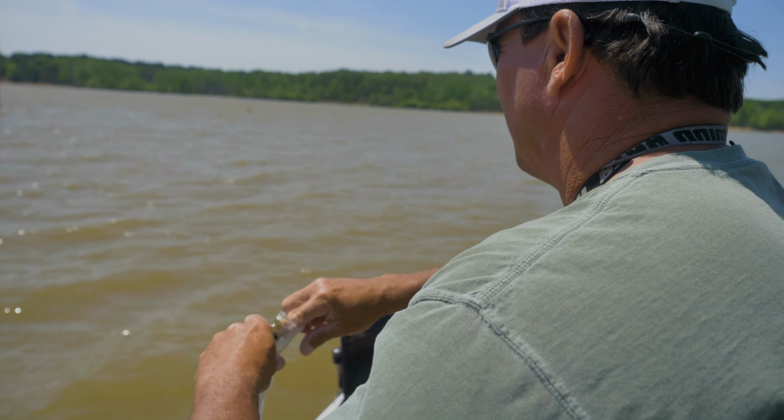So then I may go down to a hair jig. Now this one has a little bit extra long tail on it, which I found the fish seem to like, but this is just a small 16-ounce hair jig, basically the same color. A lot of times when you change that profile, you'll see those fish start to attack it, and that's what I'm looking for.